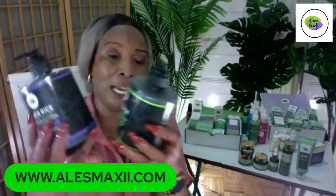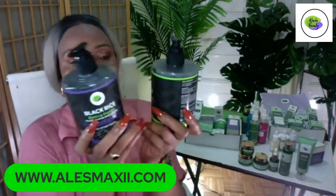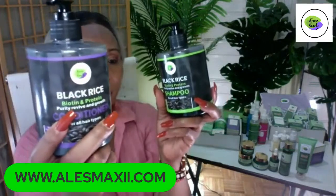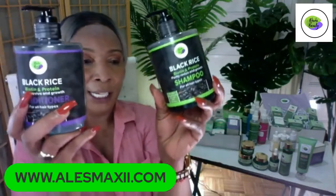This is another set that you're not going to find anywhere else out there but on alexmaxii.com. This is our shampoo and conditioner. This is the Black Rice Biotin and Protein Conditioner. Black Rice Biotin and Protein Shampoo.